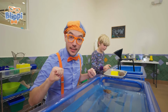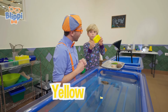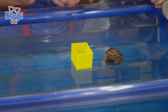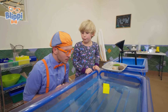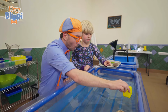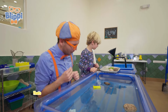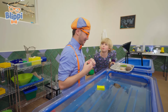We have four objects left. Let's see. This is a yellow box. Should we see if it sinks or floats? Whoa, it floats! It looks like a boat. But what if we flip it over? Let's try it. Flip it over. Oh no, it sinks! Wait a minute, it still kind of floats. It sinks and floats. Yeah, pick the next object, Blippi.